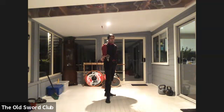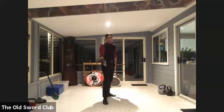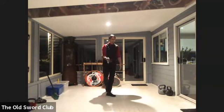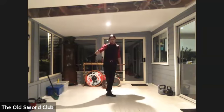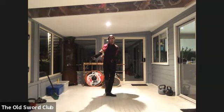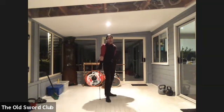If they're coming low, like at a rising strike, I'm going to have to do a circular parry. Blows coming in like that, I don't want to oppose it. I want to sweep it. So just draw a circle with my tip. And hopefully that's going to tangle their arms enough to give me time for a return attack.